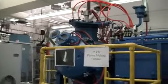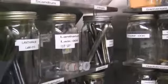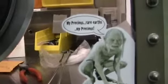The Ames researchers expect they're at least a few years away from making magnets that are strong enough to rival the rare earths. What will happen as supplies tighten in the meantime is anyone's guess.